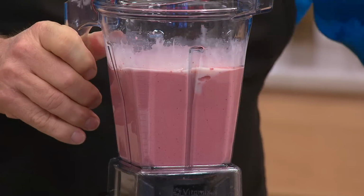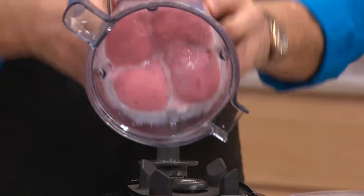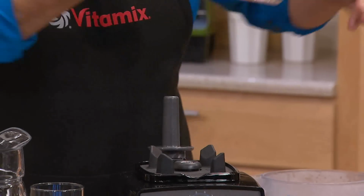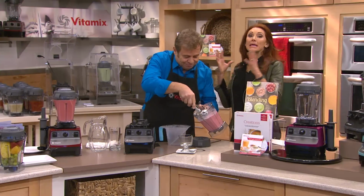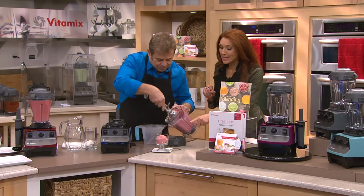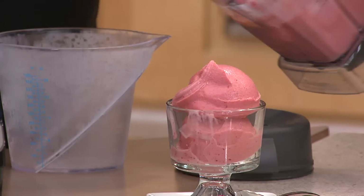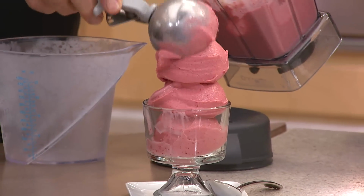That is done. Frozen solid. Oh yeah. You know what? I remember the days when we had to take turns cranking, and then we had to throw the rock salt in, and maybe an hour later, if you had enough energy, you got some ice cream. This is how you do great frozen drinks or frozen treats in 30 seconds.